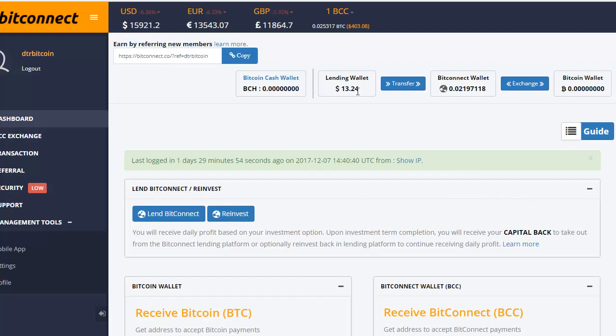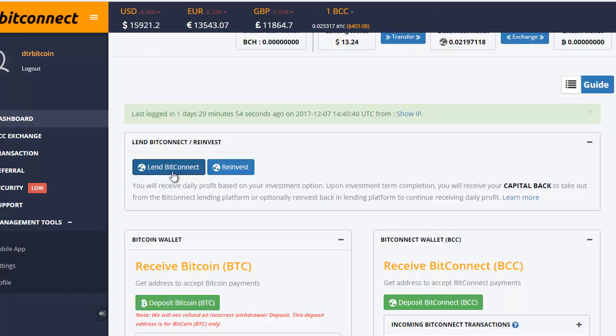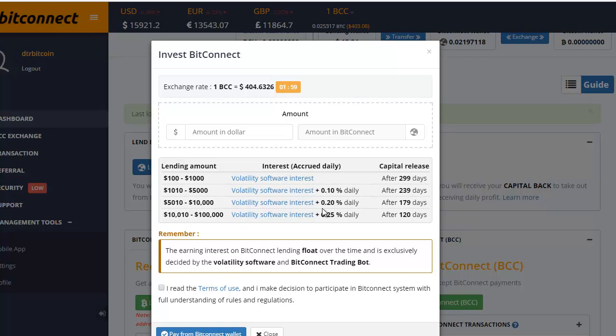So my lending wallet, actually, you can lend, if it's over $10, you could continue. That's what I advise. Always continue to reinvest that interest. This is an interest payment I just got, so I want to lend that. So I could hold on to that, or I could just relend it, reinvest it. I will hold on to it in my lending wallet and let it build up. So I want to do one big chunk. Remember, we want to do the one big chunk so we could get over that $5,000, and we get that bonus of percentage, 0.20% added on to our volatility software.